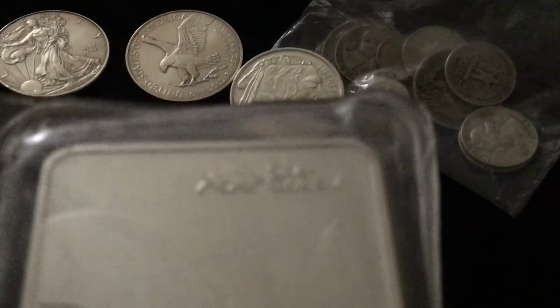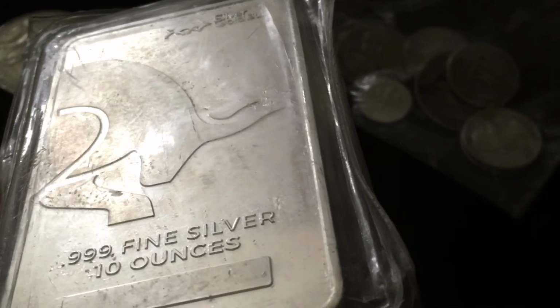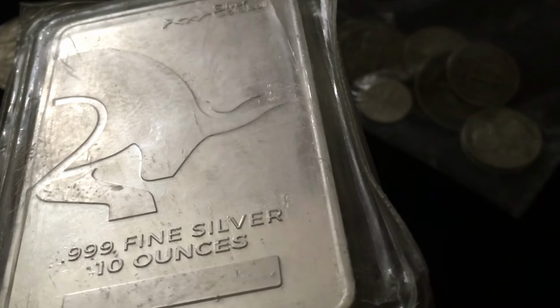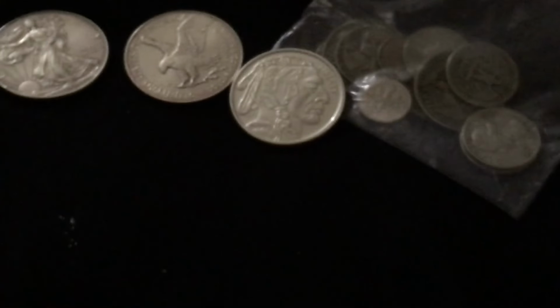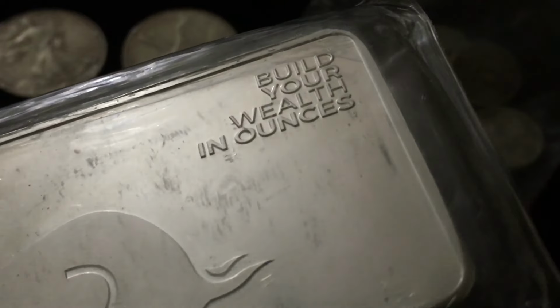But it's from Silver Gold Bull. Pretty simple, but a really nice design. 3 nines fine. 10 troy ounces. I'm half asleep over here. And on the other side, it mentions something that I wanted to kind of segue into.